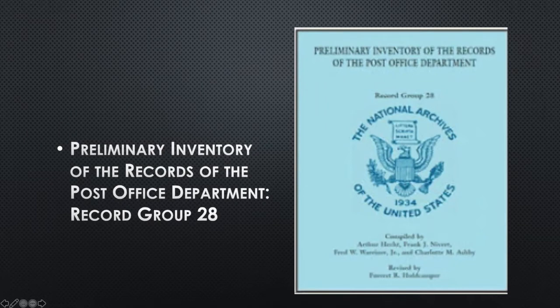So the preliminary inventory records of the Post Office Department gives you a series by series description of what is in this preliminary inventory for Record Group 28. It's actually a small finding aid as finding aids go, but it deals with the issues of the Office of the Chief Clerk. It deals with postmasters, post office clerical services, city delivery service, rural delivery service, post office service, the division of dead letters, and why all those things come together.